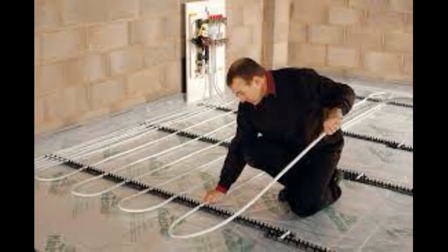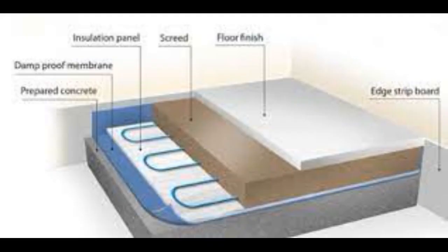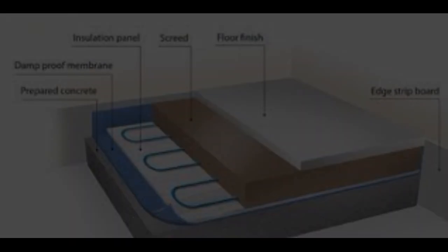You can also be sure that a wet underfloor heating will be environmentally friendly. One of the reasons why this is so is because it does not add any moisture to the air. Your home will always be fresh, clean and healthy.